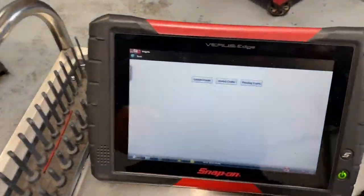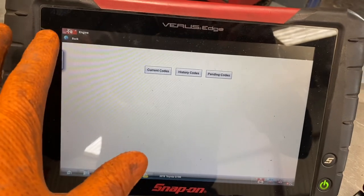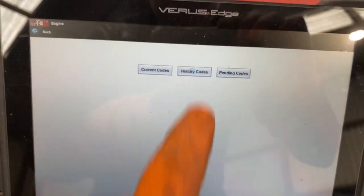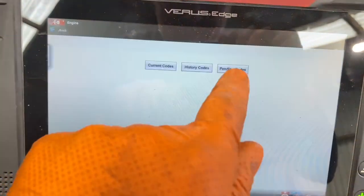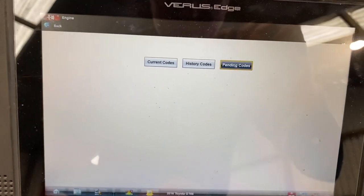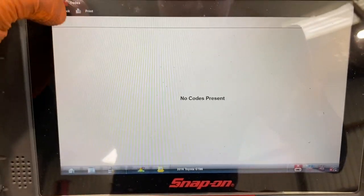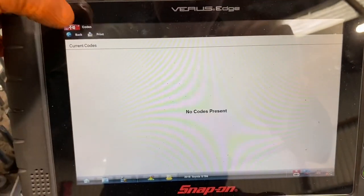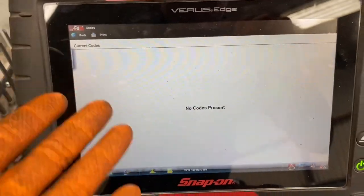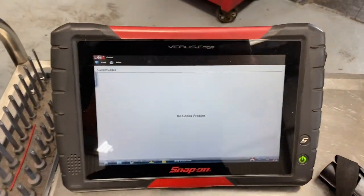Have our scan still running. And I'm in engine management here. Into history codes. I've no codes. Back. Pending codes. I've no codes. Current codes. I've no codes. So that's a little bit interesting.